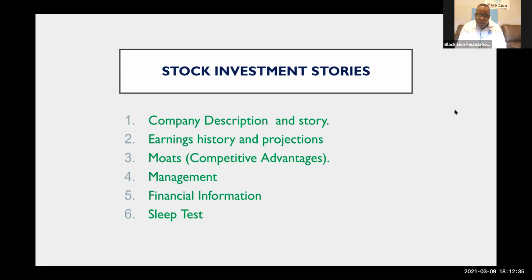If you've done your work, and if you like a stock at a certain price and it goes down 5 or 10 or 15%, you should really like it when it goes on sale. Now, if you haven't done your work, then you're probably not gonna sleep very well, hence the sleep test. By the way, some of these outlines are standard in a business, as far as the company description, the earnings, the moats, the management, and all that. The sleep test is a Black Lion original, but I think that's real important. One of the most important things that we want to look at.